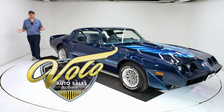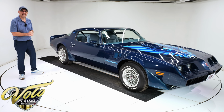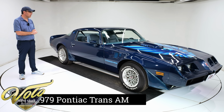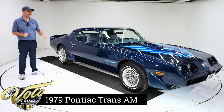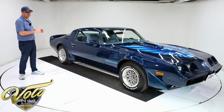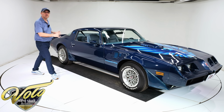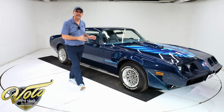Let's hop in the time machine and go back to 1979. We have this Pontiac Trans Am with 16,000 actual miles. It's the 400 Pontiac motor with a 4-speed. Gorgeous nocturne blue with the 8-inch wide snowflake wheels. Beautiful car, and it's original. This is an unrestored survivor.